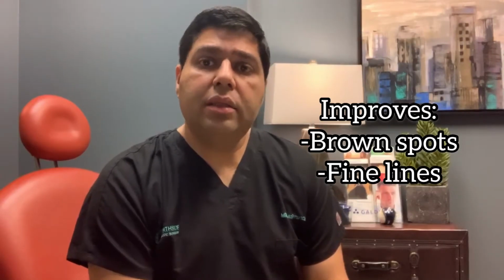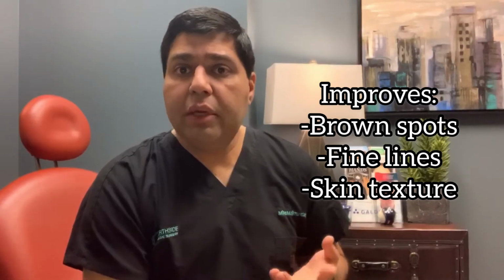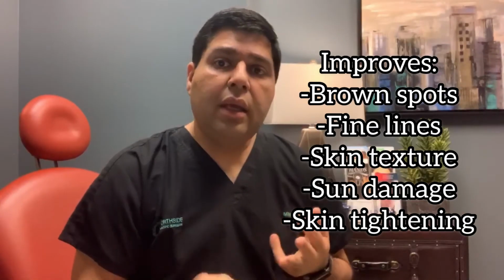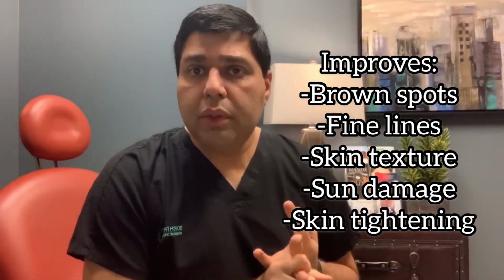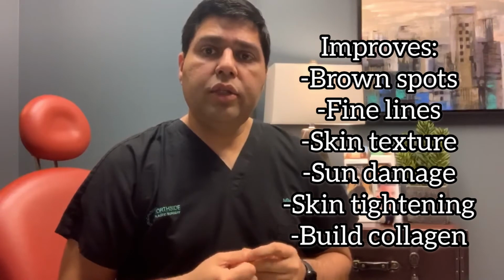And depending on what you're looking for, we can improve brown spots and fine lines and poor skin texture, and remove and treat sun damage and precancerous lesions, and tighten the skin. But the most important reason we really use CO2 laser is because it builds collagen in the skin. Collagen is something that we will lose on an annual basis every year after the age of 30. So we're trying to build some of that up, preserve what we already have.